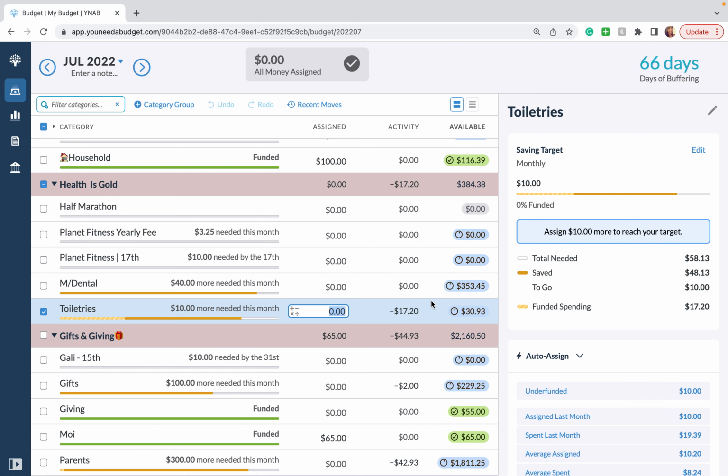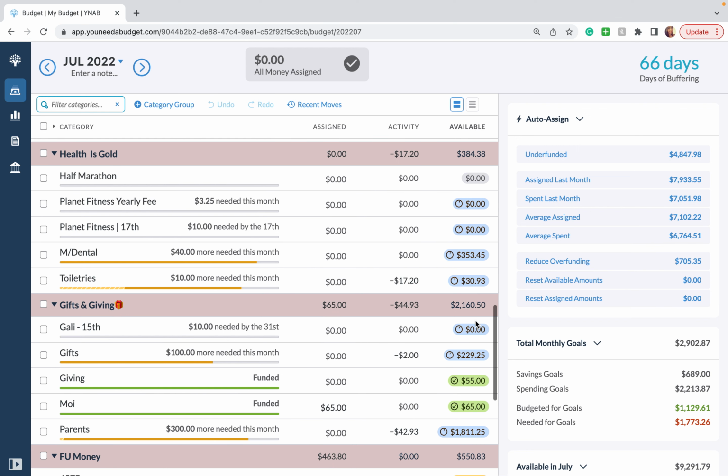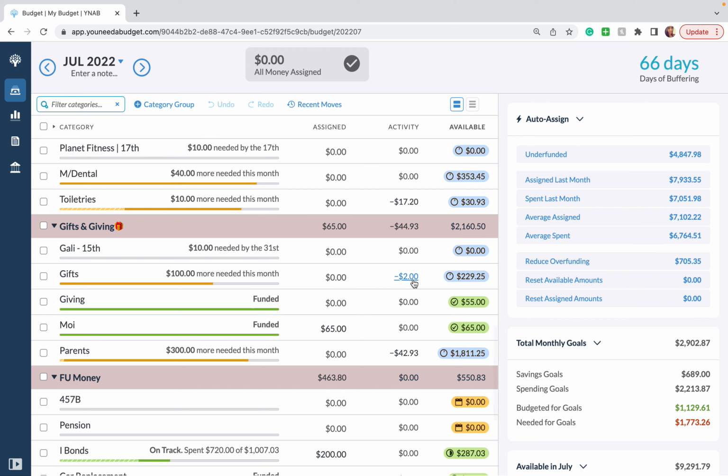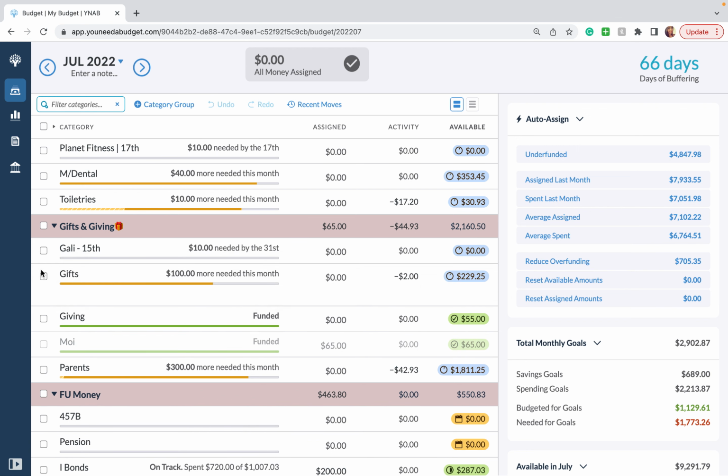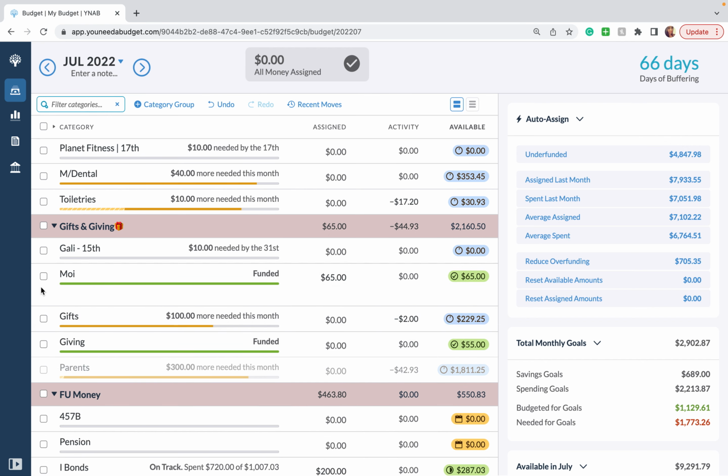I have an FSA which has, I don't know, like $500 that I can use in there. Toiletries sits pretty well. I only put $10 aside every month, and it has a good buffer, or it has a good amount available at $30.93, I think. For gifts and giving, I should move my nephew up here and my parents up here.